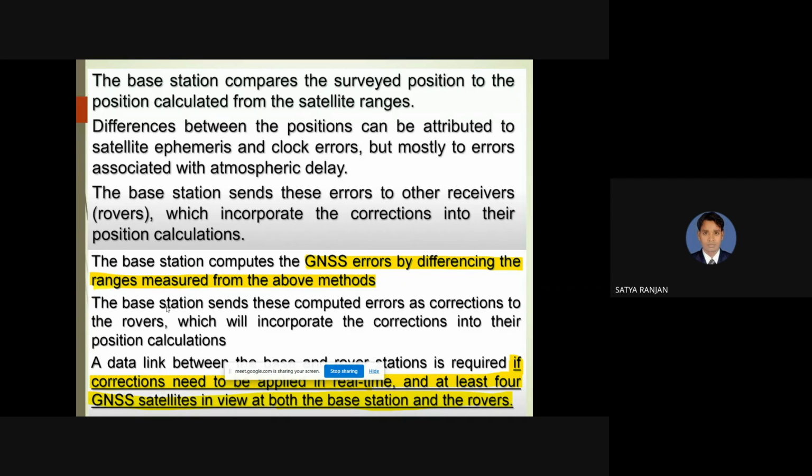So in the base station, the survey position is calculated from the satellite ranges. The difference within the position can be attributed to satellite ephemeris and clock errors, but mostly to error associated with atmospheric delay. So in the GPS system, we cannot avoid the atmospheric delay. In the DGPS system, it is also calculated after getting all this information with the help of the rover and base stations.